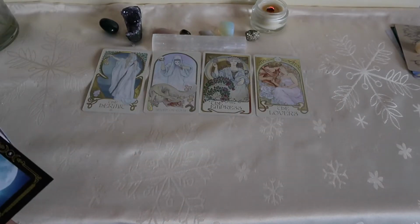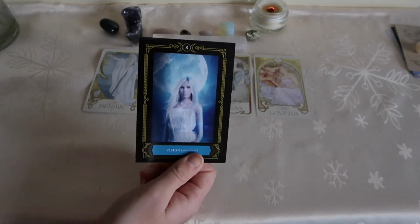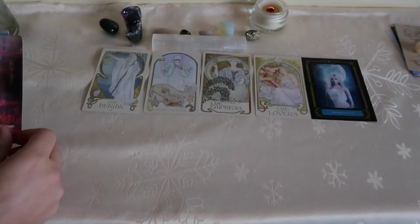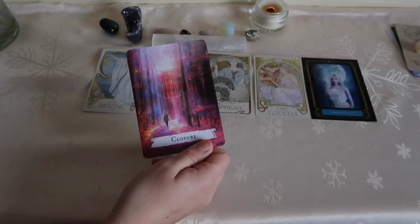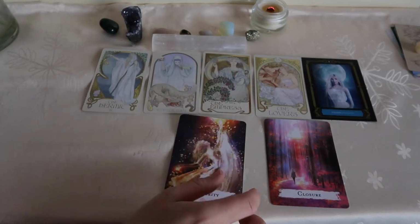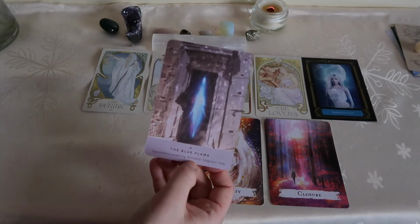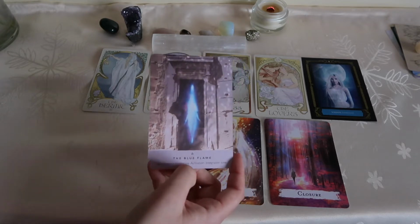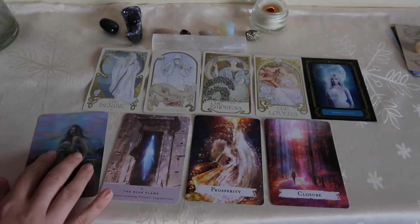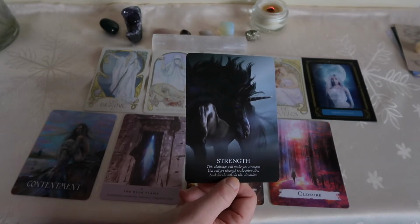And also I've got a selection of different cards. So you have Vision, Aphrodite, number 8. You have Closure. You have Prosperity. You have the Blue Flame, Spontaneous Awakening, Activation, Integration Time. And then you have Contentment, and you have Strength, which makes me think of obviously the Strength card, which would be another 8.